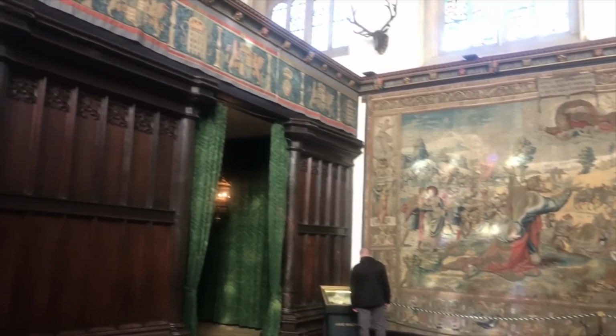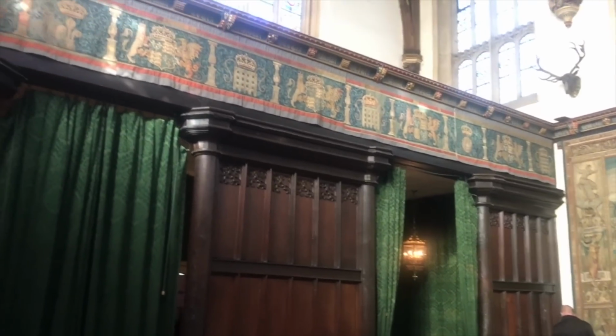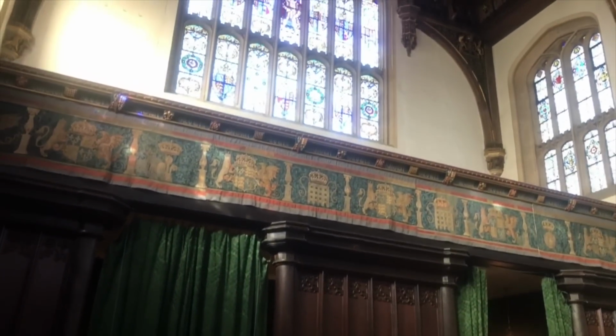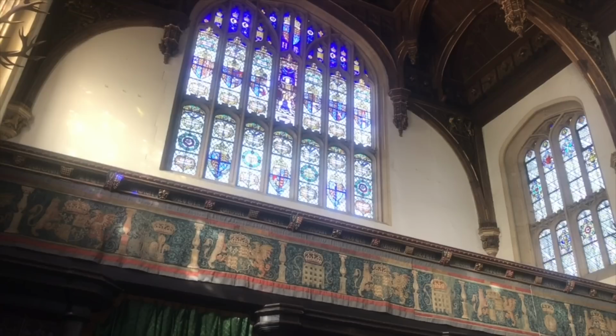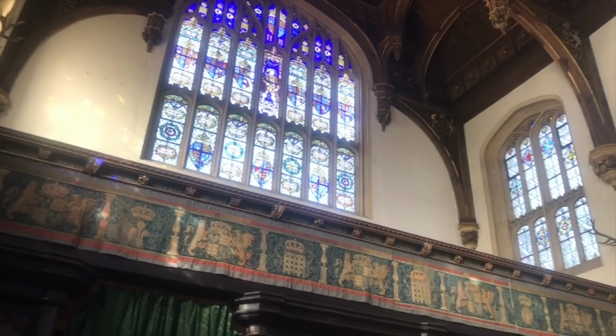This is a view of the small chamber we entered into, behind those wood screens, and above, a ledge, overlooked by beautiful stained glass, where musicians could play during banquets. You can see Henry in the middle of the glass, and it's a little disappointing to have to tell you that the glass dates from the 19th century. None of the original Tudor stained glass in the hall survived.